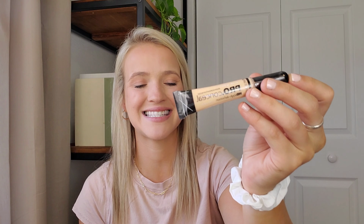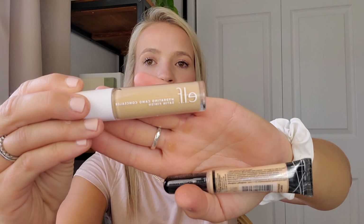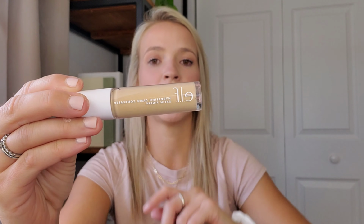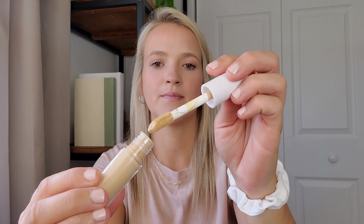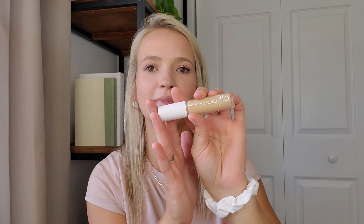The LA Girl Pro Conceal is also a great option as well. You can pick this up at CVS. And my last favorite is the e.l.f. Hydrating Camo Concealer. This one reminds me a lot of the Tarte Shape Tape Concealer, and it comes with this really thick applicator. Matte finish, full coverage. I love it. Pick this up.